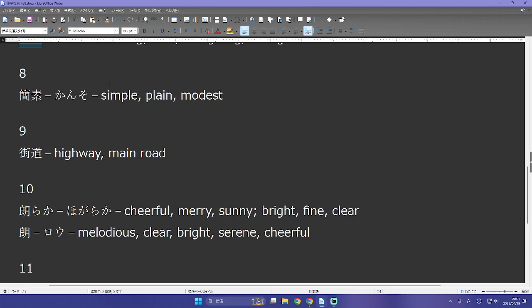Number eight is kan so. Kan on the left side for simple or plain, and so on the right side for elemental. So this is something elementally simple or fundamentally simple. Kan so is simple, plain, or modest. I think it's probably a noun or a na adjective. Yeah, this is a na adjective, for simple, plain, or modest. Kanso, having a simple base or element. Kanso is simple, plain, or modest.